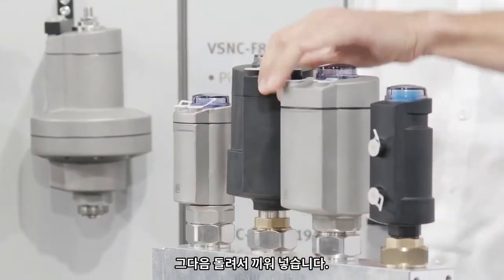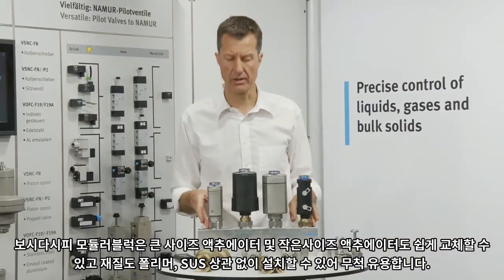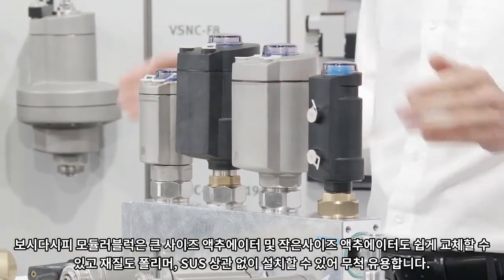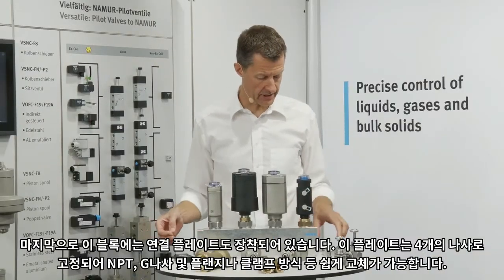And you screw it. So as you can see, this modular block we've designed for you can hold any type of actuator. We have the plastic actuators, we have stainless steel, we have the small ones and the big ones. This is the big advantage of the standard block.